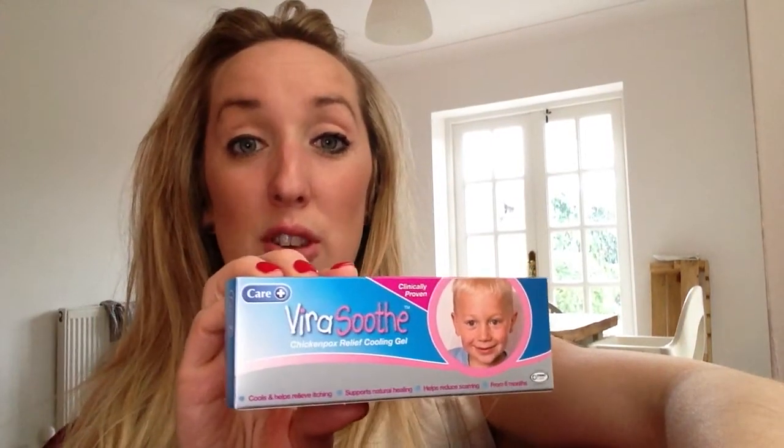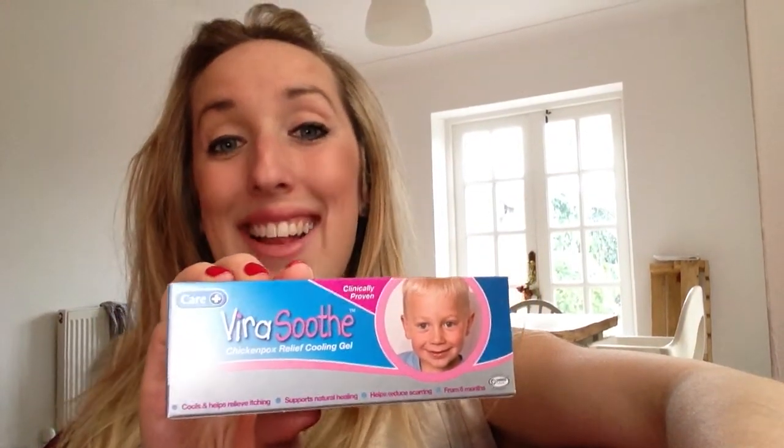Loads of friends were really helpful and were texting me all their recommendations. So I went and got this, which is called Virasoothe, and a few friends recommended it. Instead of calamine lotion, it's not very messy, it's just a clear gel, so if you spill it on your carpet it won't matter, and it's really cooling on their skin. I have used that a little bit, but to be fair, I haven't used that much since Hope's been okay with the itchiness. Another friend recommended putting bicarbonate of soda in the bath to relieve the skin, and giving them Piriton, which is an antihistamine, just to take the edge off the itchiness.